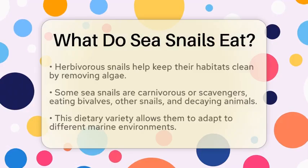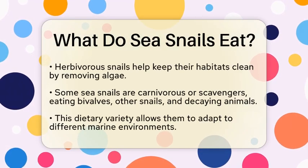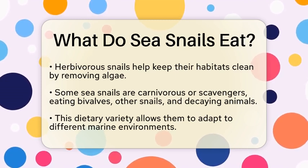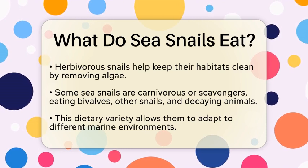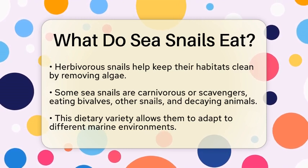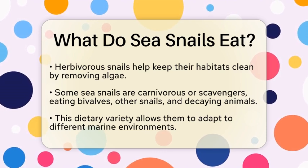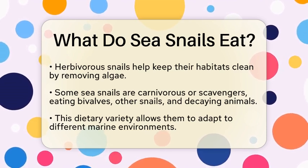On the other hand, some sea snails are carnivorous or scavengers. These snails enjoy a diet that includes bivalves, other snails, and even decaying animals. This variety in their diet enables them to thrive in different marine environments, making them adaptable to changing conditions.